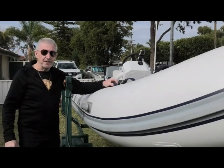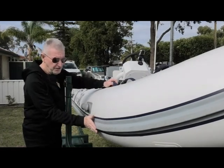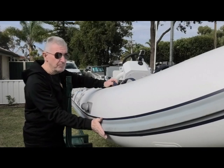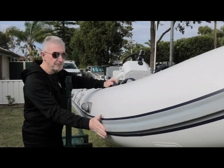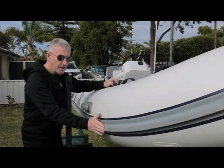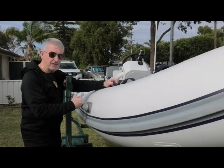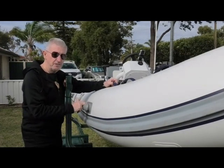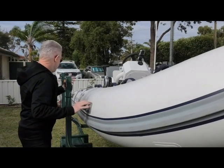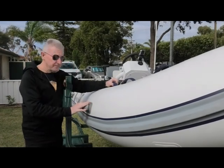Okay, this is called a rub rail. The idea of that is it should be the outer extremity of the boat, protecting any part of the boat from getting hit, especially when you're coming into jetties and things like that. But unfortunately, this is not the outer extremity of the boat. These handles stick out proud of the rub rail, both at the front and at the rear. More at the rear than the front, actually.